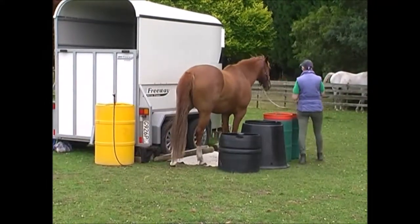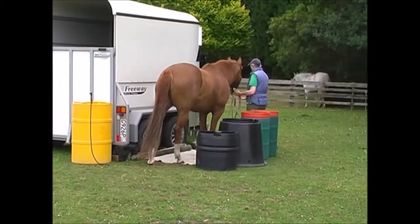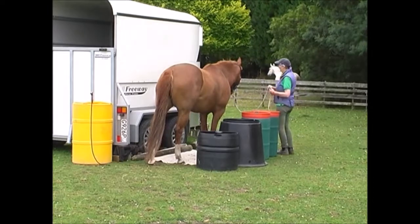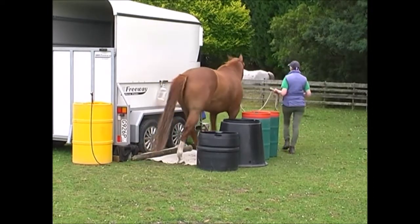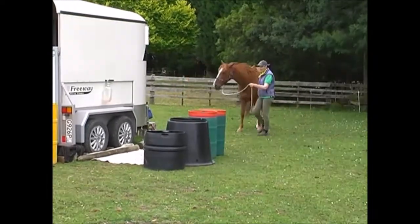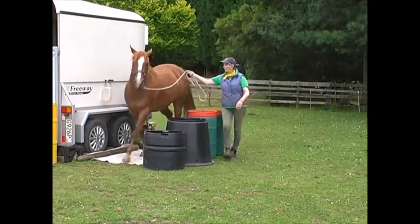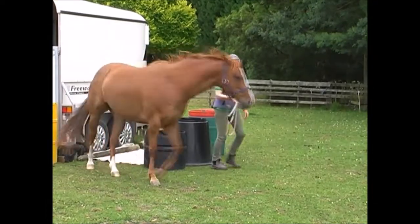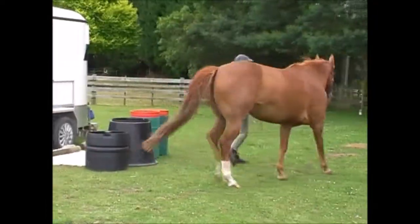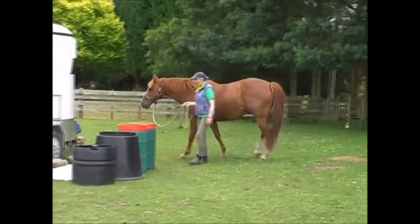Now Bridget is asking the horse to halt. Click and treat. Walks forward to change directions. Smokey's having a good old run around behind there. You can see that Boots can hear him running around, and Bridget wisely didn't ask her to halt, but just let her walk on through.